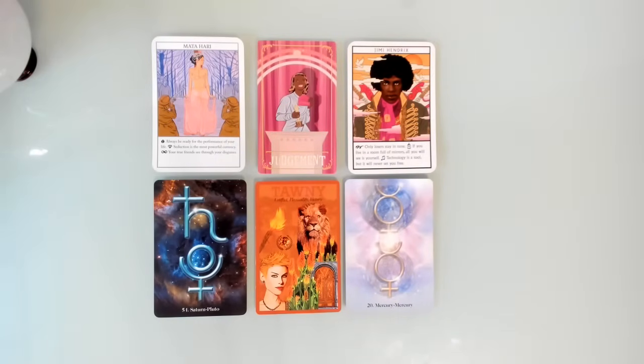So let's see what we get with tarot. So let's firstly see a little bit more about your star quality. Pile 3.